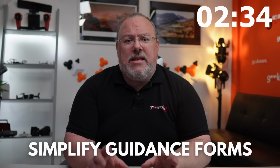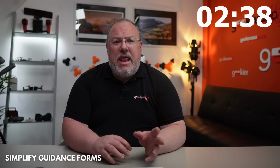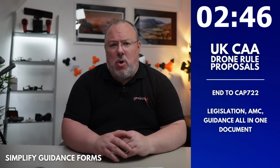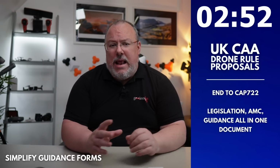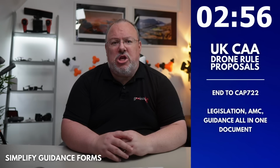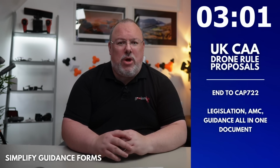The confusing number and types of documents offered as guidance by the CAA will be simplified, meaning an end to CAP 722 and more inclusion of things like AMC/GM. This has actually already started, and to be fair, the new style documents are pretty good in showing legislation, compliance means, and guidance together, but clearly marked as such. This should help novice drone users and those wanting to check something quickly to get the answer without needing to read 10 documents. But let's see how it actually works in practice.